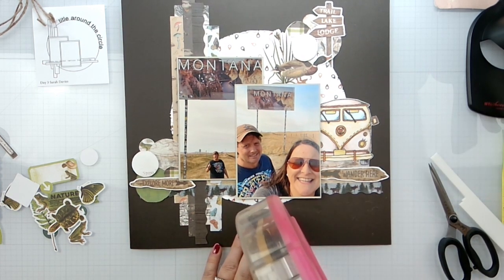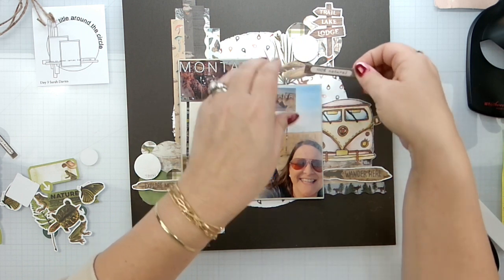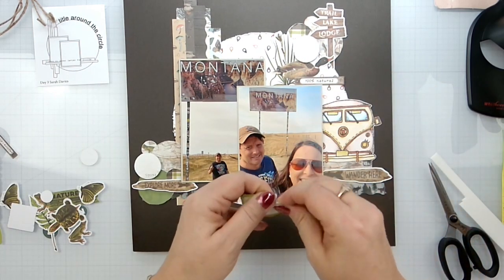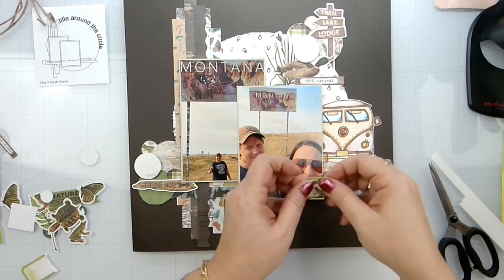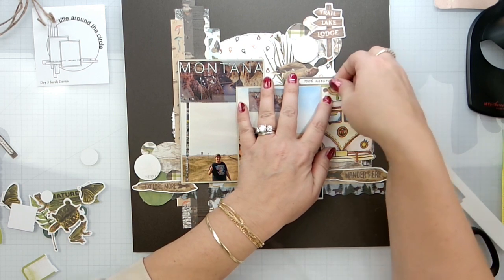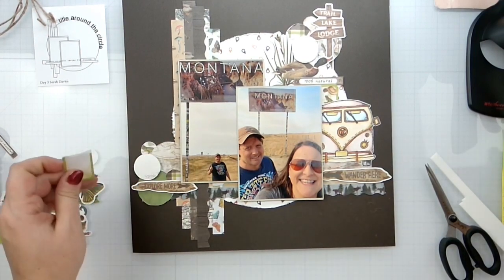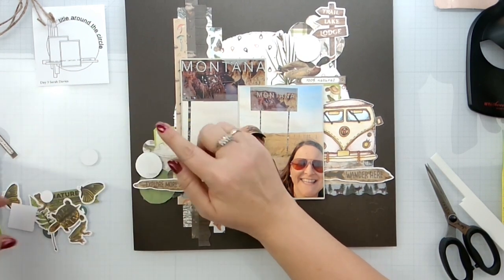We got 100% natural. Let's put that one down here. I did pop up a couple of the circles on foam as well. We've got this little piece that we're just gonna rip up because I'm just going for the. I basically pulled out all the green, right? And then this, I kind of lost the circle over here, but you know, we're gonna stick that right there using both sides.